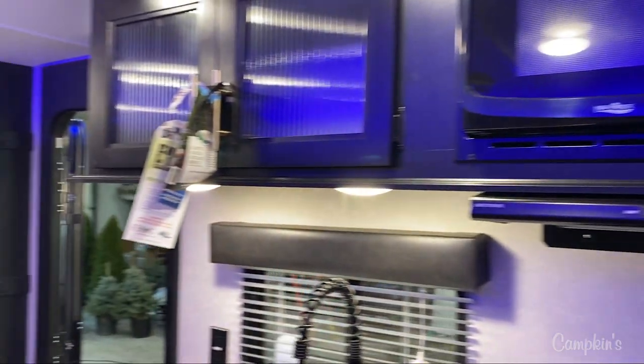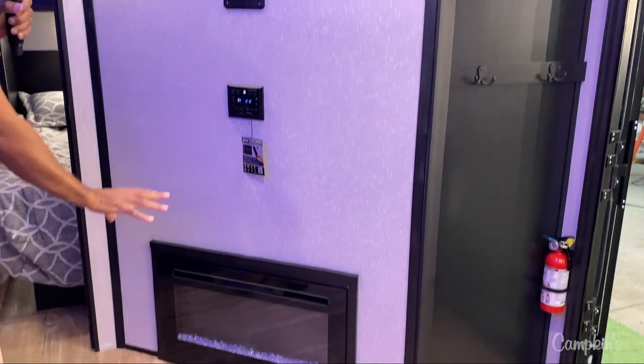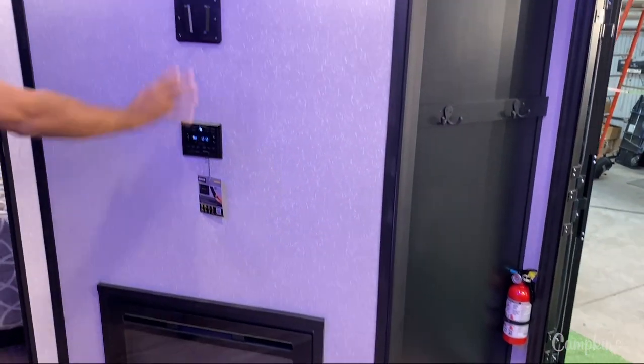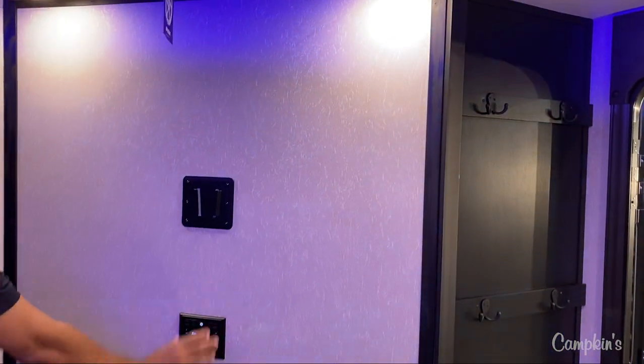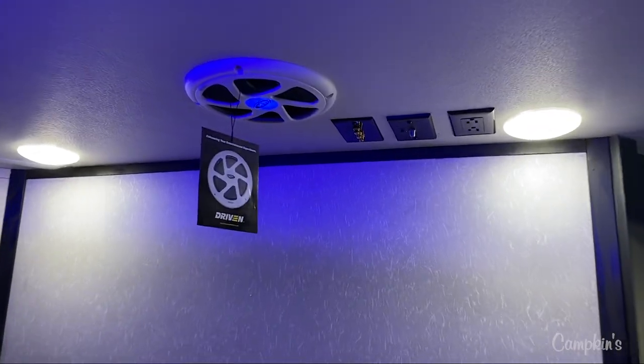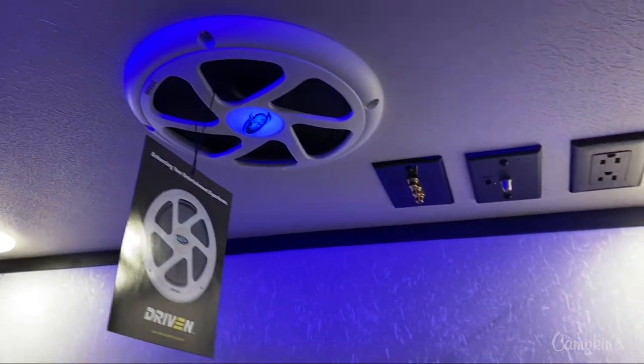When you're sitting at the dinette or at the couch, you're going to see that this is the entertainment center. Now, this is a fireplace that does kick off heat. You stick your television right here. This is your AM, FM radio. There's even a subwoofer up here for a bit of extra sound. They thought of everything. That's why Gray Wolf is such a popular brand of trailer for us. They've really thought through and thinking about the consumer.